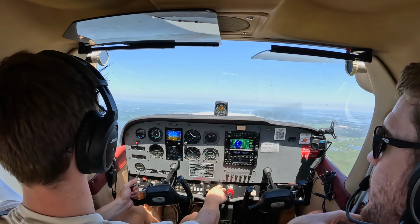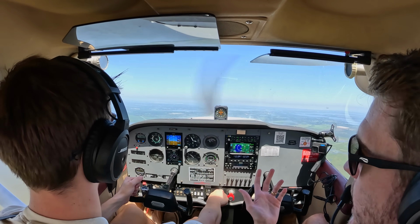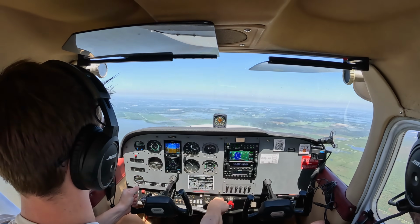The setup was nice, although not being comfortable, he dropped a little bit of altitude. The stall itself was very timid, as he could have applied a little bit more back pressure on the yoke, but he did fully stall, and he recovered nicely.